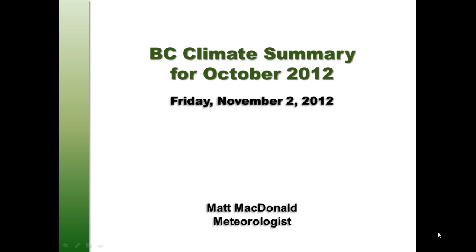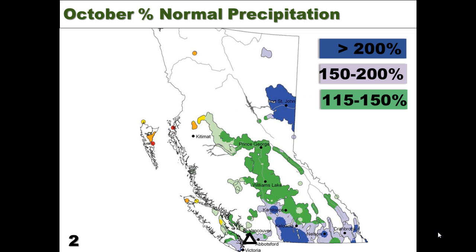I'm meteorologist Matt McDonald. Welcome to the BC Climate Summary for the month of October 2012. Let's start by looking at a map that shows the amount of precipitation received in October compared to normal.